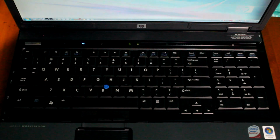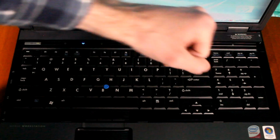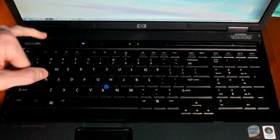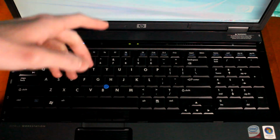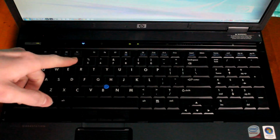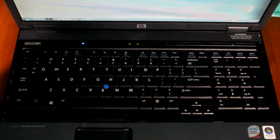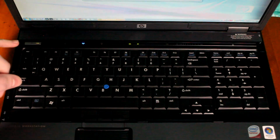So here's the laptop's ever popular touch bar. It goes from the power button all the way over to the right side of the laptop, and it basically just has a few quick launch buttons, as they call it. There's actually a special software you can install called HP Quick Launch Buttons, which control all this stuff. It has an information button, which just pulls up system information. I'll show you that in just a second.